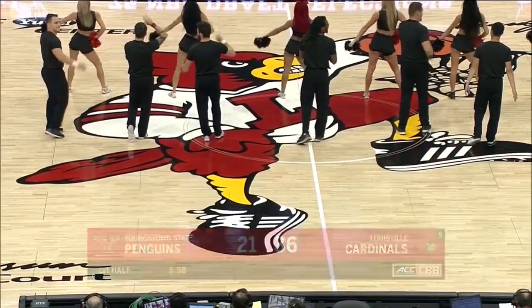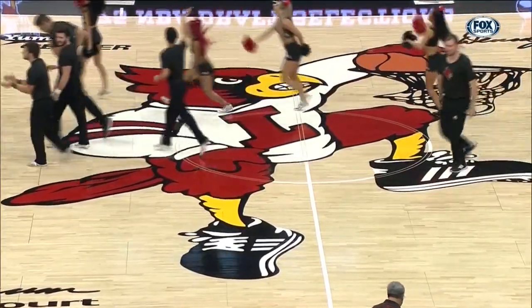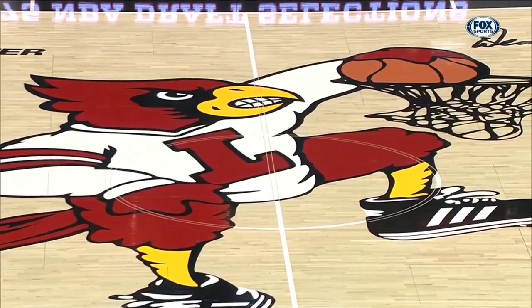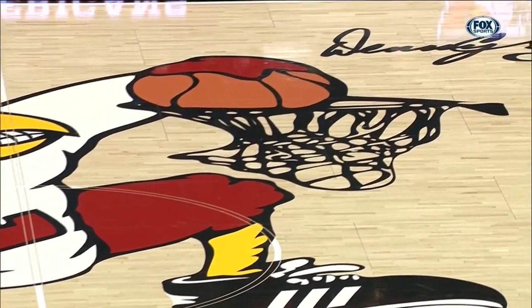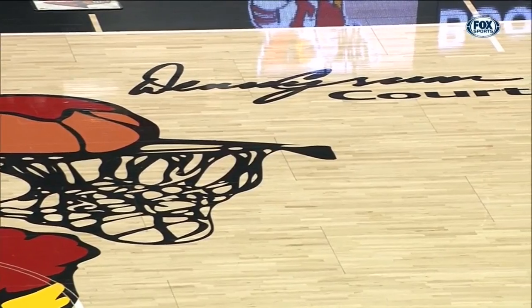Giant logo in the middle of the court, Dan. Bit of a throwback with that logo to the days of the 1980s when they were winning national titles in 1980 and 86. They haven't used this logo in quite some time, but that'll be on center court. Denny Crum Court here in Louisville, Kentucky, KFC Yum Center. I think it's a pretty cool look, Dan, throwback action.